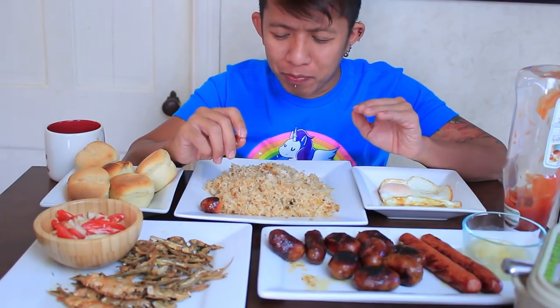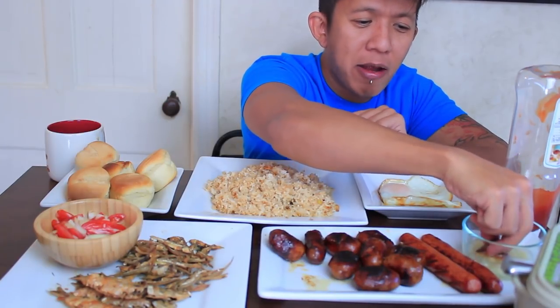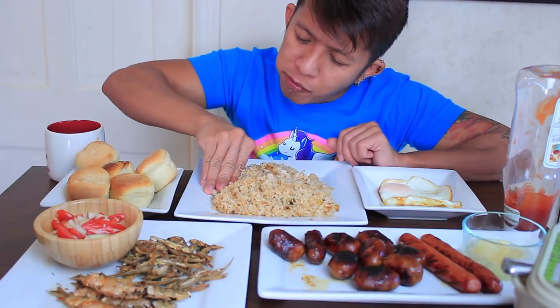Now, if you're wondering why I have no spoon and fork, it's because in the Philippines we eat with our hands. Well, we use spoon and fork, but this is the traditional way to eat this kind of food during breakfast, and I grew up using my hands. But don't get me wrong, I use spoon and fork, but I just feel like I can eat more when I use my hands, and the food tastes better when I use my hands. So you kind of swoop the rice like this, dunking that in your mouth.